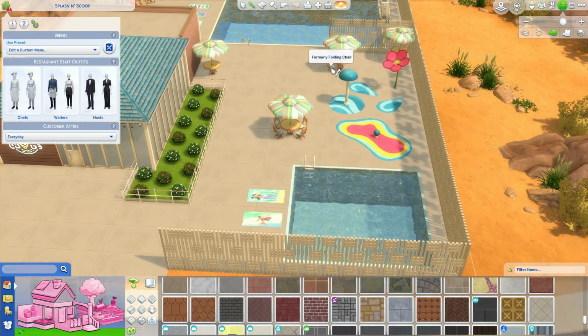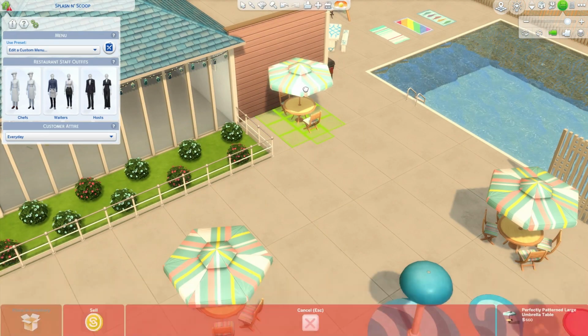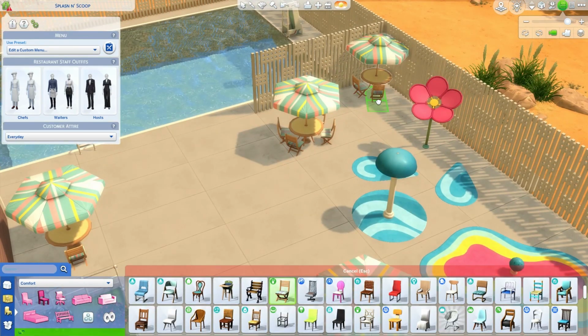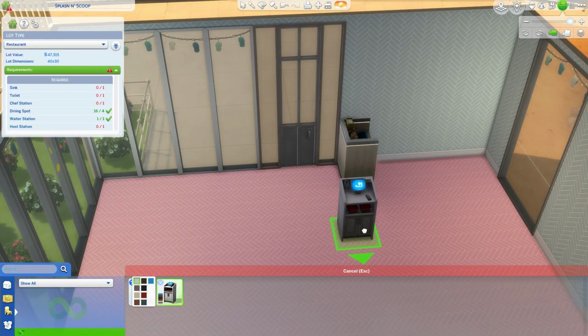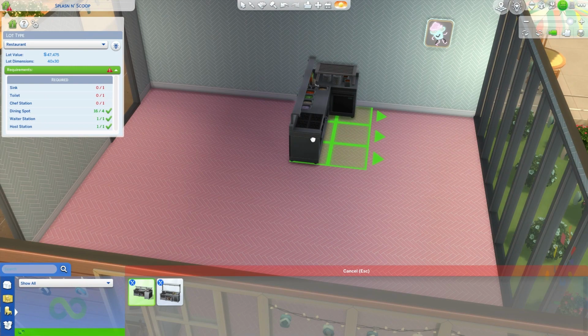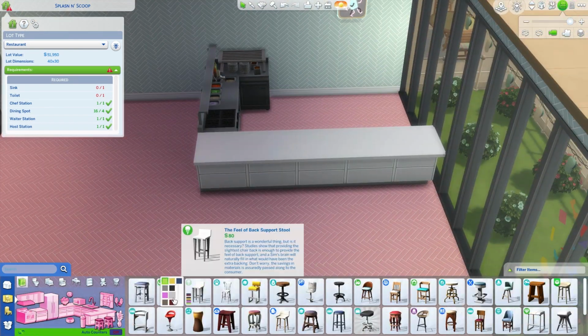I don't think that your Sims will get overheated inside since it's a community lot, because I didn't put a thermostat, but I don't think it'll matter since it's a community lot, so you can get some shelter from the hotness of Oasis Springs in here. And I love this inside.